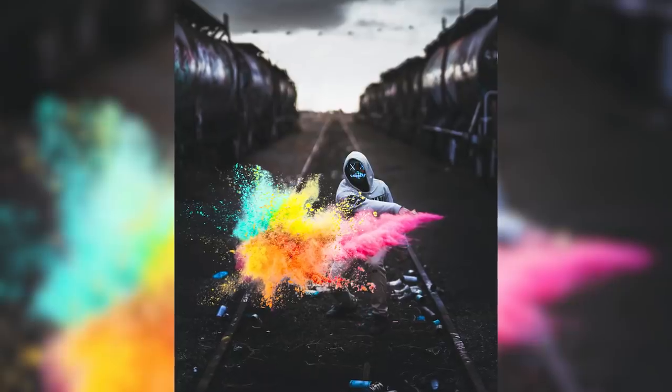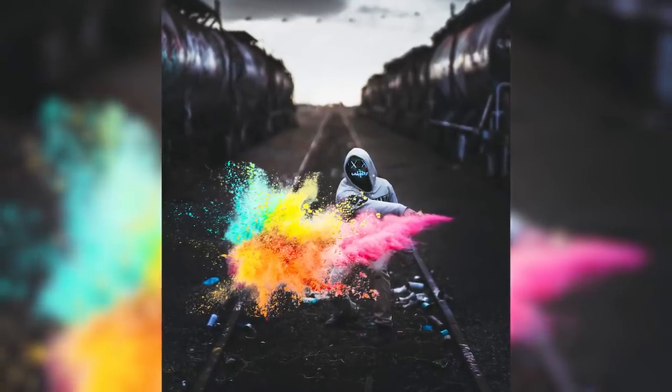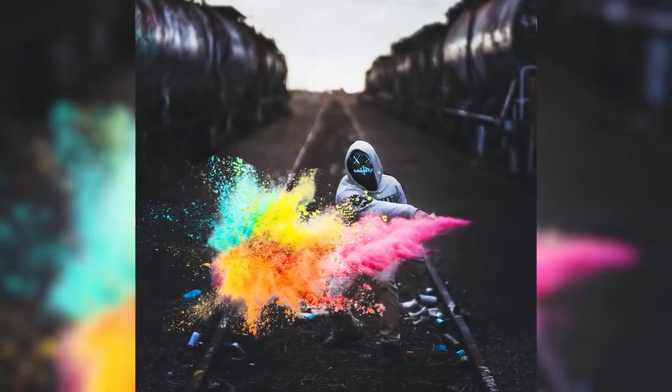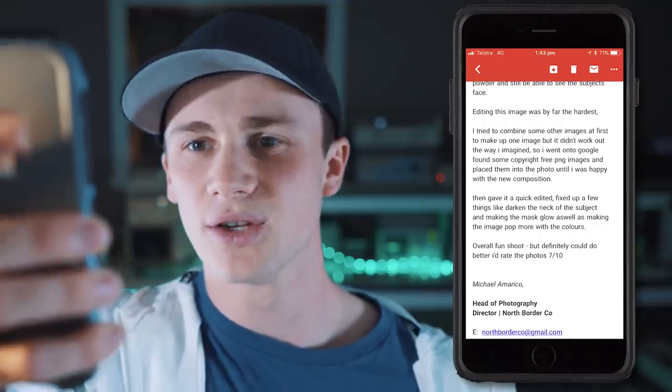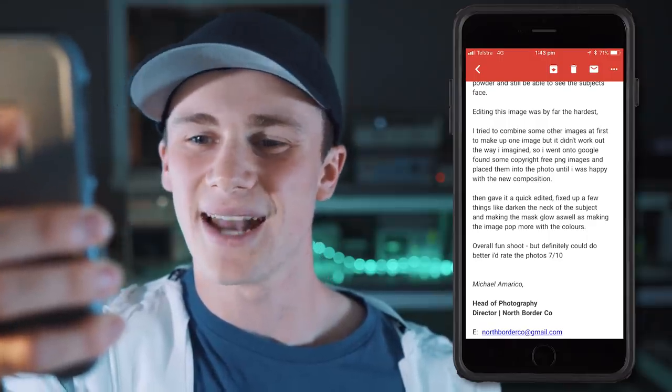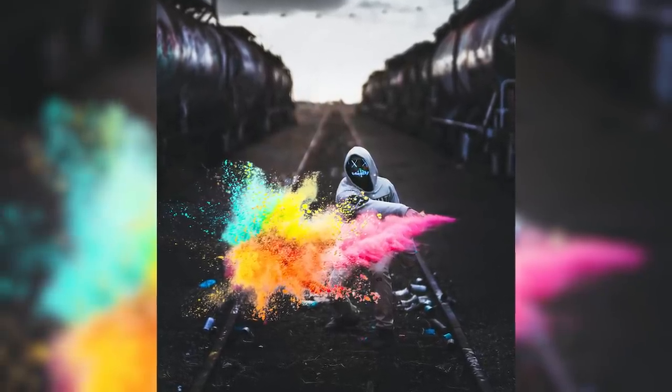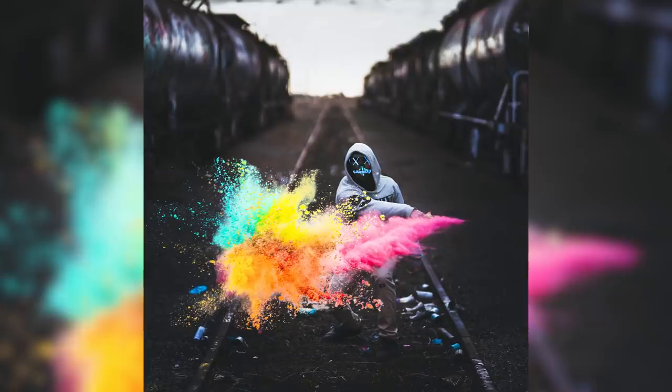Then I gave it a quick edit, fixed up a few things like darkening the neck as well as the subject, and making the mask glow as well as making the image pop more with the colors. Overall fun shoot, but I definitely could do better. I rate the photos 7 out of 10. So obviously his edit is a lot more poppy and rainbowy than mine. In terms of the actual challenge, achieving the rainbow thing, he definitely achieved it, but that was with Photoshop. Without Photoshop, we didn't achieve it.